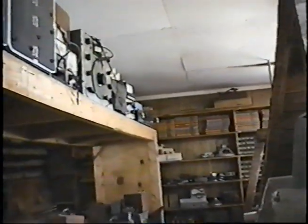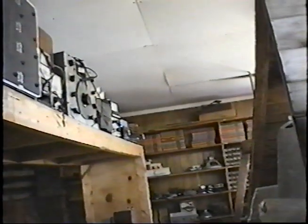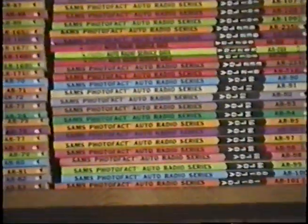Yeah, there's all the books for the different recorders, Sam's Photo Fact books, auto, radios, all kinds of things like that up there.